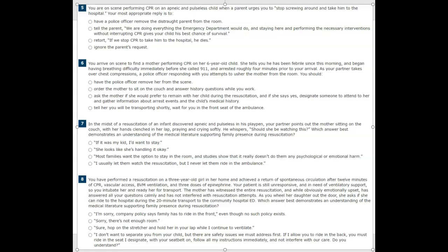Number 8, you have performed the resuscitation on a 3-year-old girl in her home and achieved ROSC after 12 minutes of CPR, vascular access, BVM ventilation, and 3 doses of epi. Your patient is still unresponsive and in need of ventilatory support, so you intubate her and ready her for transport.